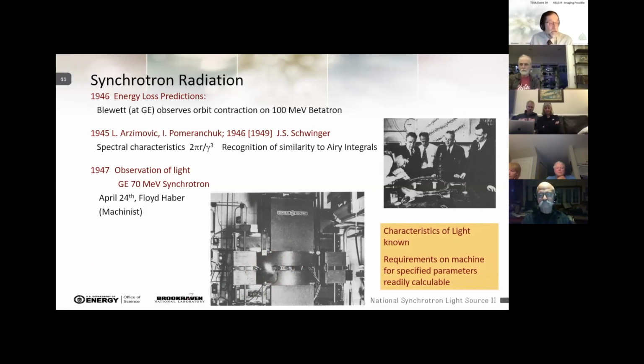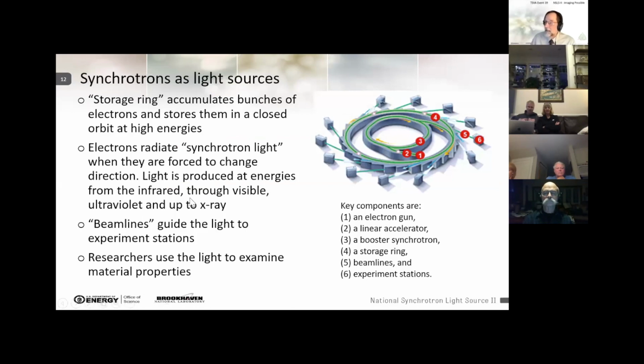So it's just a simple matter of scaling everything up to try and get to X-rays. And if you want to make it better, you have to try and make the beam brighter. There are lots of things that you can try and do. But if you look at that tiny little machine, you can see in this schematic that the same kinds of things are there.